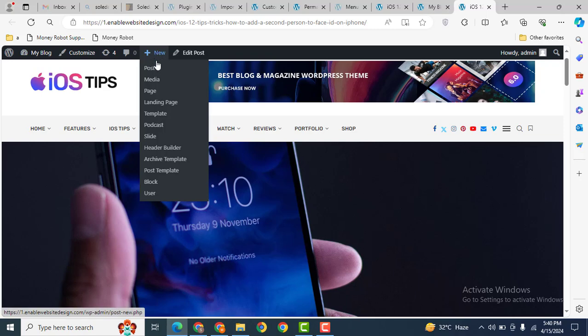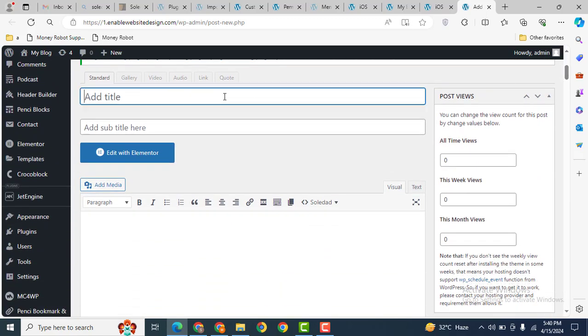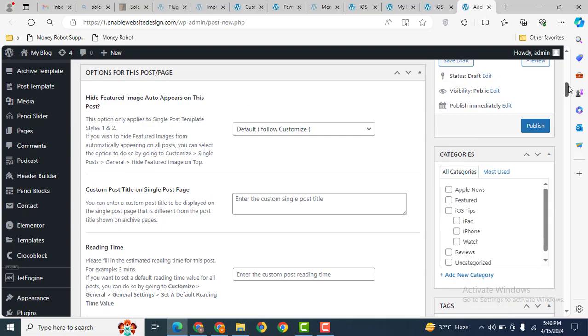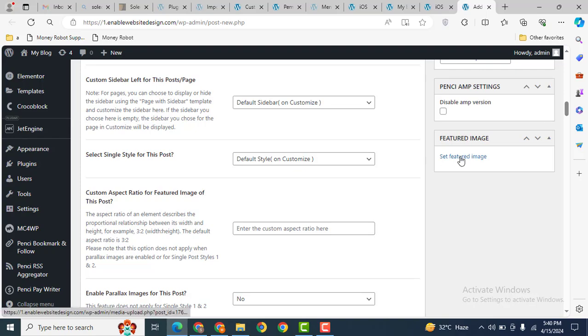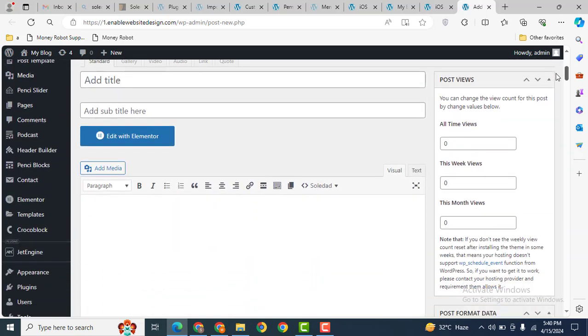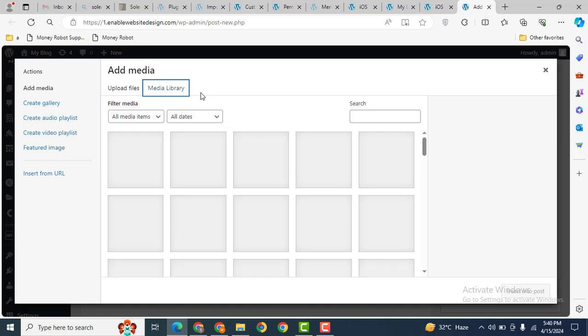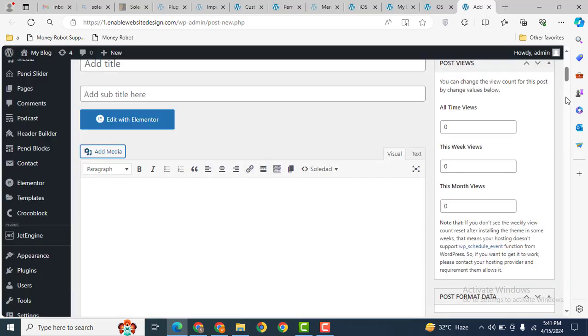Now if you want to add your own blog post, how can you do that? Here you can see the New button, just click here, and after that scroll down. Here you can add the title, then subtitle, then content, and here you can select the category. Then scroll down. Here you can set the featured image. And if you want to add images in the blog post, you can go here, add media, and you can select the image from the media library, as well as easily upload an image from the laptop.